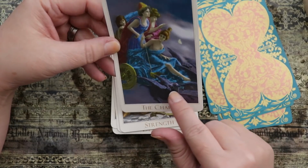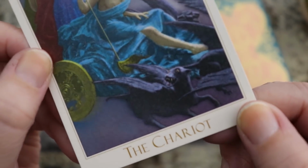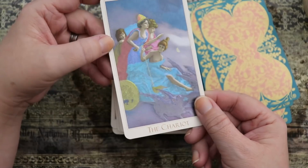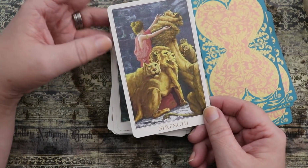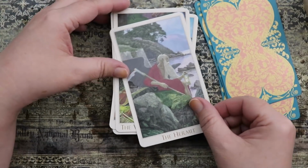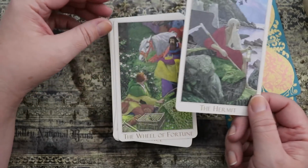Oh, it's like we have these creatures. What are these creatures? Look at the teeth on them. Check those out. Oh my gosh, the stamping. It's like a shiny thing. I'm literally like a magpie right now. Oh, I love this choice for strength. That is beautiful. And I know I'll reach for it because of the shiny. It's not like other grown-up decks. This one has shine. This Hermit is absolutely beautiful.